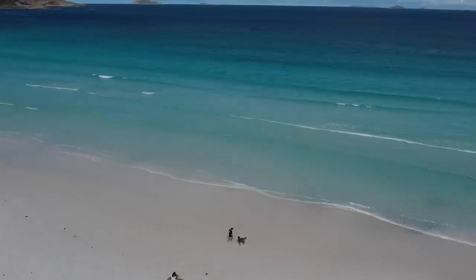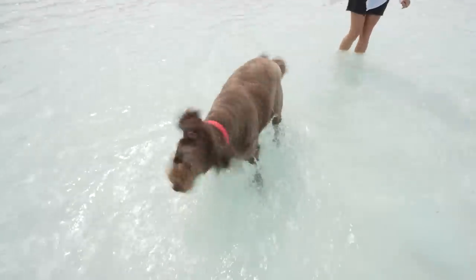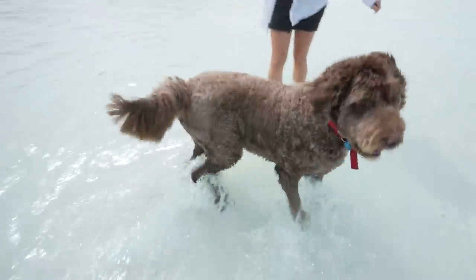Beautiful. Look at that. Look at the water, it's so clear. Look at Ollie. Look at you, mate. That's amazing.